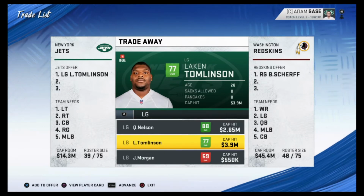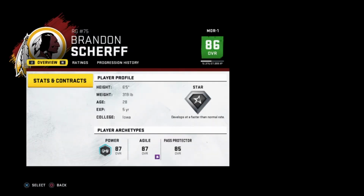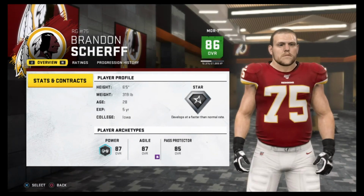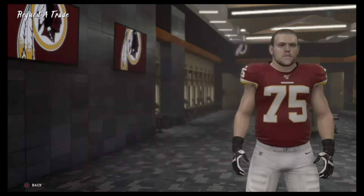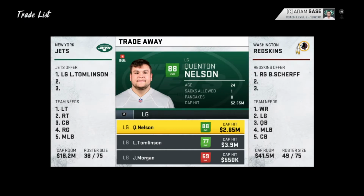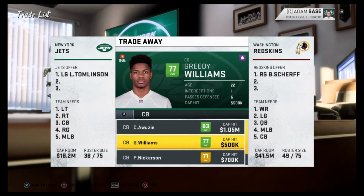What we're going to do here is Laken Tomlinson no longer has a home because Quentin Nelson starts. Well, I should say Scherf is a big-time upgrade over Tomlinson. So that is absolutely necessary.